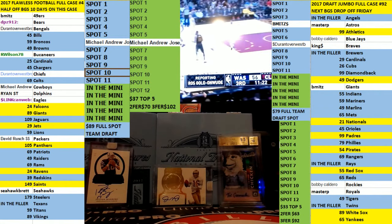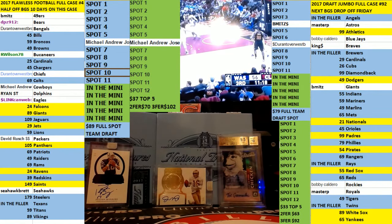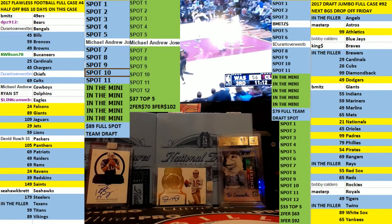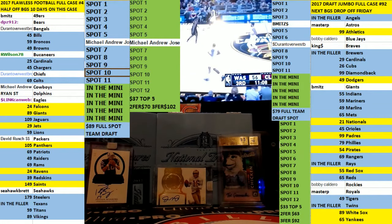Just popping in, we got Flawless and we got Draft this evening. Just got done with one case of Draft. Let's take the momentum into another case of Draft. Got Foles at 79. Minis at 33. Teams in yellow are for sale.